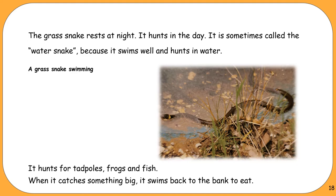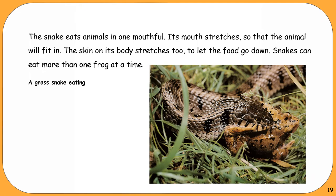When it catches something big, it swims back to the bank to eat. The snake eats animals in one mouthful. Its mouth stretches so that the animal will fit in. The skin on its body stretches too to let the food go down. Snakes can eat more than one frog at a time.